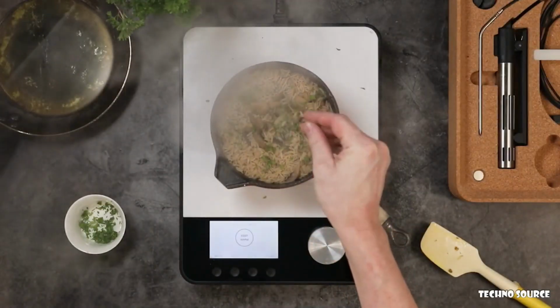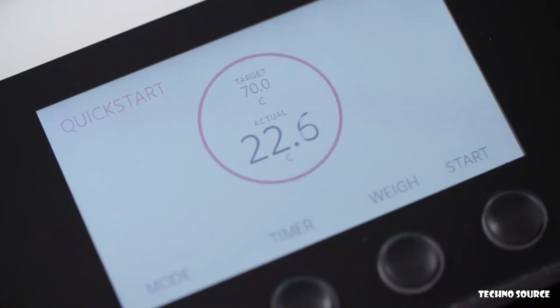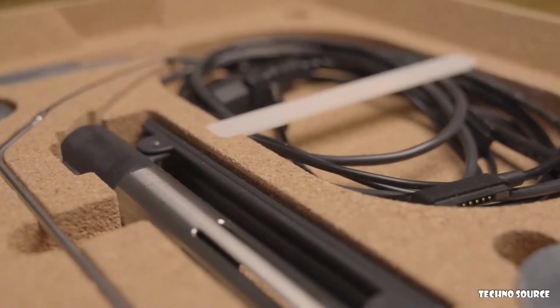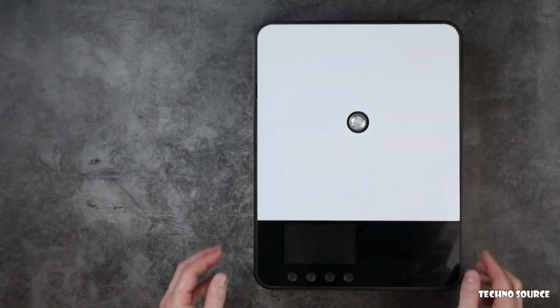From cooking perfect rice, precision poaching, or tempering chocolate, the Nui Tempo has you covered. It gives you precise and responsive temperature controls and all of the accessories you need to cook like a pro. And when you're finished, it's easy to clean and it won't clutter your kitchen.